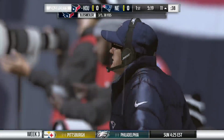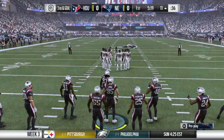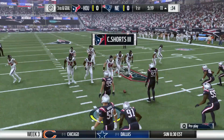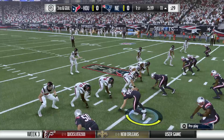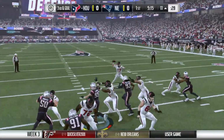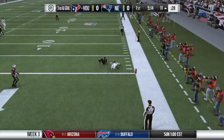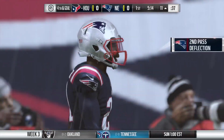And he just chucked that one out of bounds, out of everyone's reach. Maybe a wise call not to take a sack in this part of the field. It brings up third down. An extra defensive back on the field here for third and goal. From the gun, it's Osweiler. And that one goes incomplete on the drop. That's one he definitely normally catches.